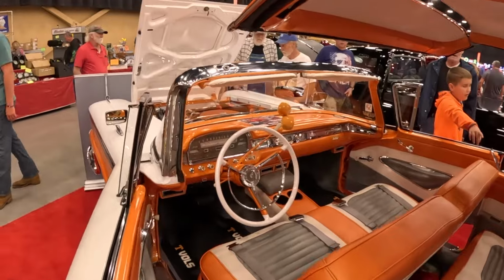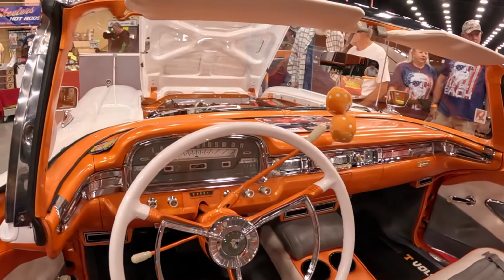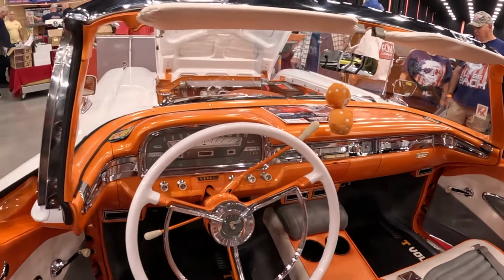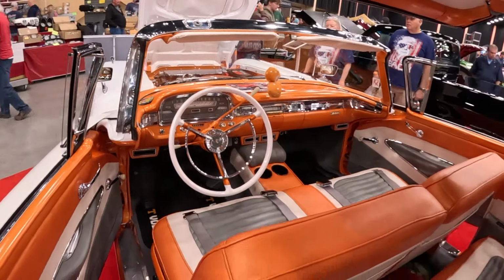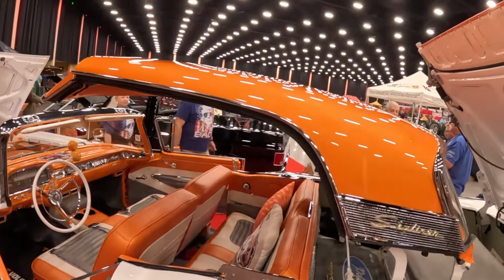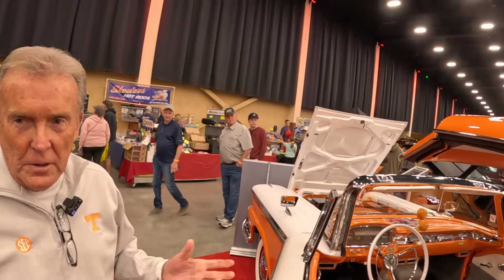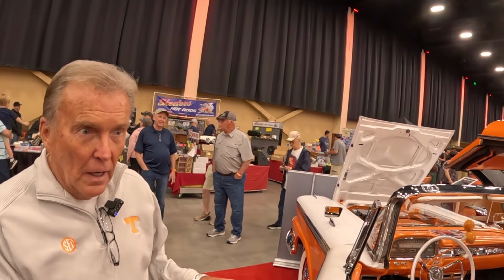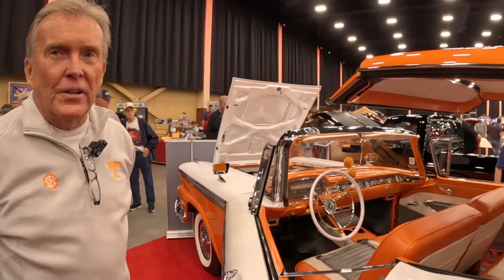Check this out. So the dash, I'm guessing this is what original would have looked like? That's exactly what it looked like in 1959. Wow. I love this. It's a big car, but it is so beautiful. And of course, this setup, like I said, you've got here, is definitely going to draw the crowds. Yes, it does. We enjoy it. We have so much fun because a lot of people have never seen a car like this. They're in awe. That's the fun part of showing a car.